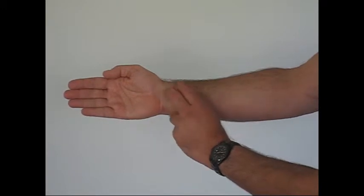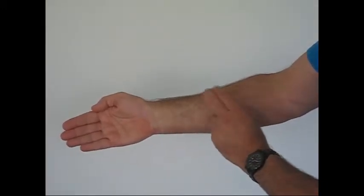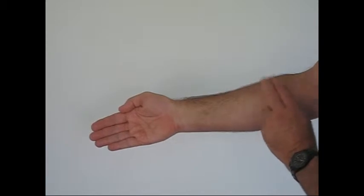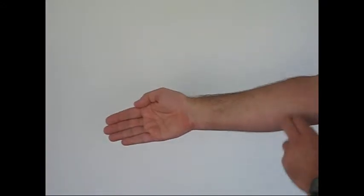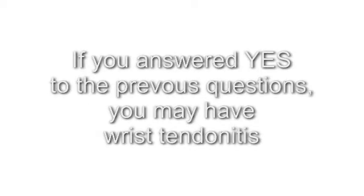A tendonitis test uses a percussion test. Use your 2 fingers to tap your flexor tendons just below your wrist crease and tap all the way up your forearm. Tap all the tendons in the entire width of your arm and go up and down as you're tapping. Does any of this tapping cause you to have any pain or reproduce the symptoms or make them worse? If so, then you might have tendonitis.